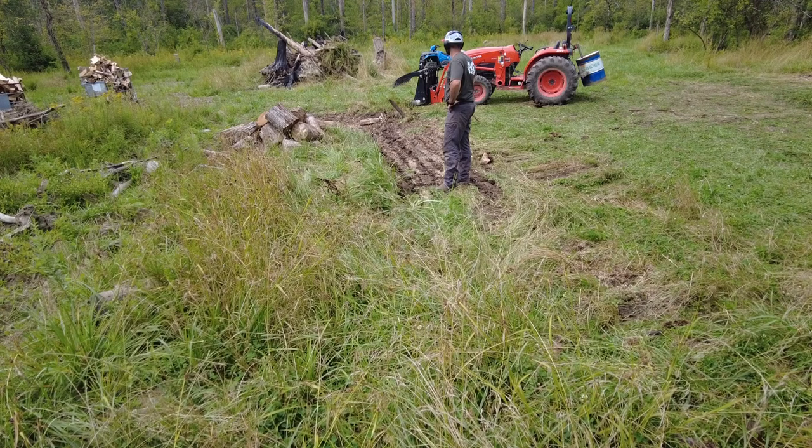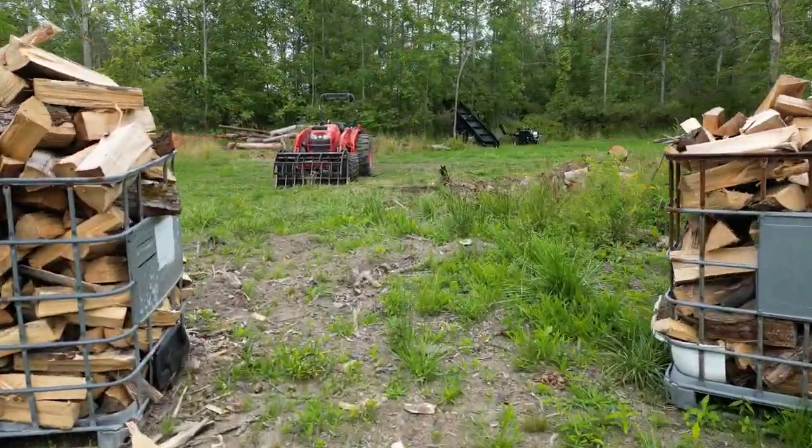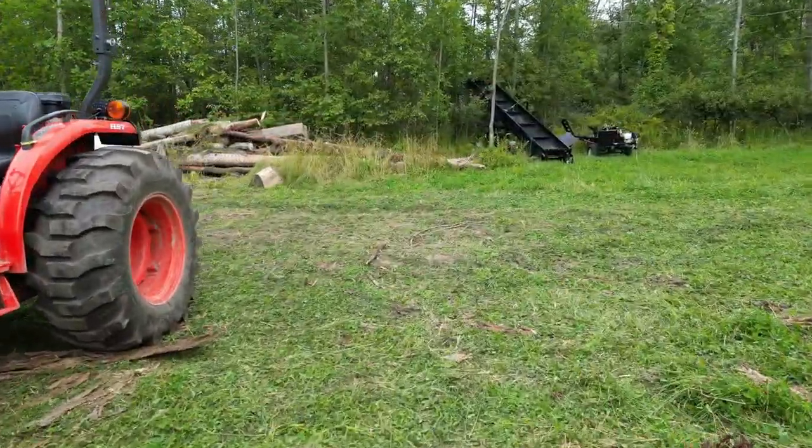The stump pile's gonna have to stay. Probably burn that a couple more times. Gotta get this firewood out of here. We'll have to get the American CLS log splitter and conveyor back over. I put it over in the woods just to keep it out of the way. But we're in pretty good shape.